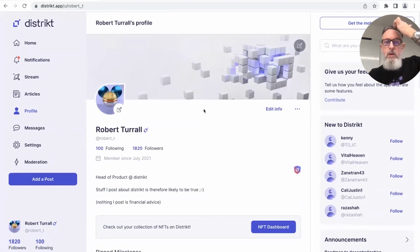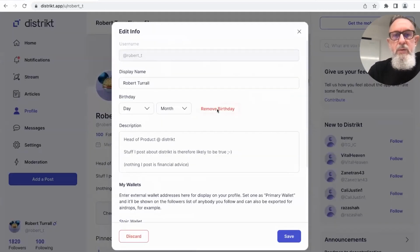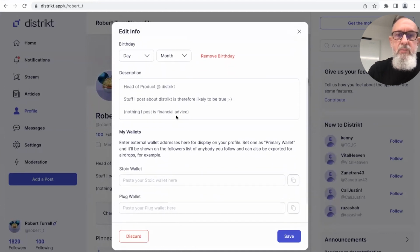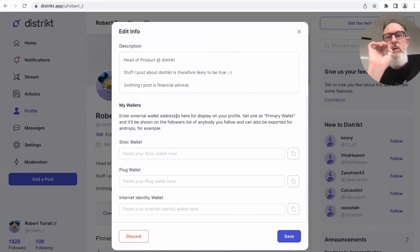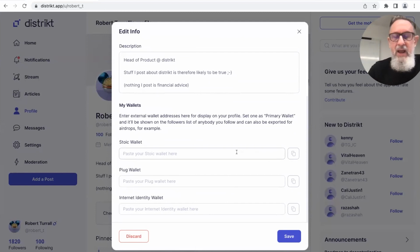Okay, one last thing I want to show you on profiles, because this is very useful, is that we can go and edit info, and you'll see I can add my birthday. I haven't done that yet. Promise I will. We can add external wallets. Why external wallets? We've actually had projects asking us if they can airdrop to Distrikt users or to their followers. So what we thought was, well, we can make it easier for you to help yourself doing this. So you can, and I suggest you set up a completely new empty wallet for this in every case anyway, so that nobody can track your transactions.